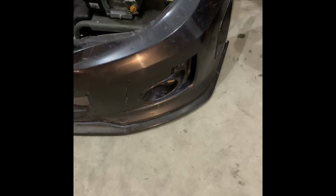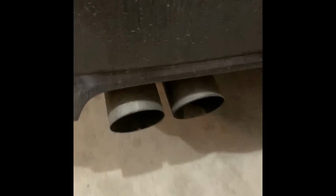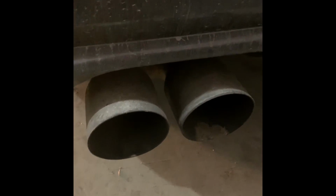Rest of the car looks fine. There was no front bumper in the pictures, but there's a front bumper. Got a little bit of damage, but it's usable. Got some kind of wheels. Tires seem decent. Exhaust. This radiator is dry.